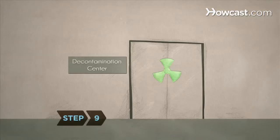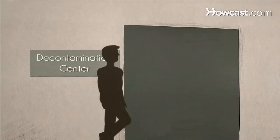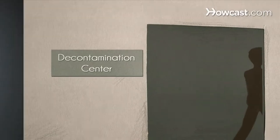Step 9. Rid your body of radioactive material as soon as possible by reporting to the nearest decontamination center set up in your area.